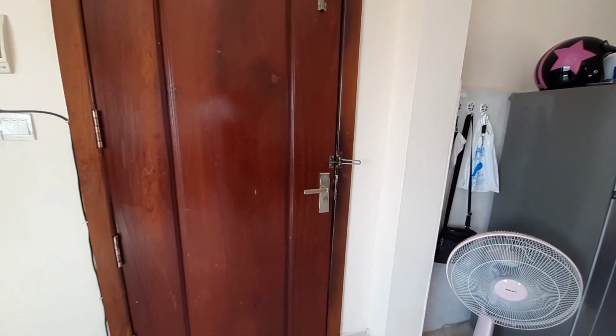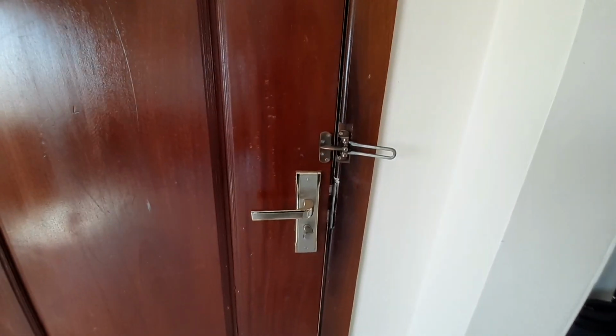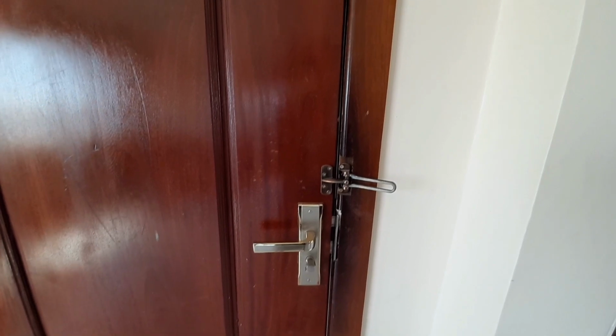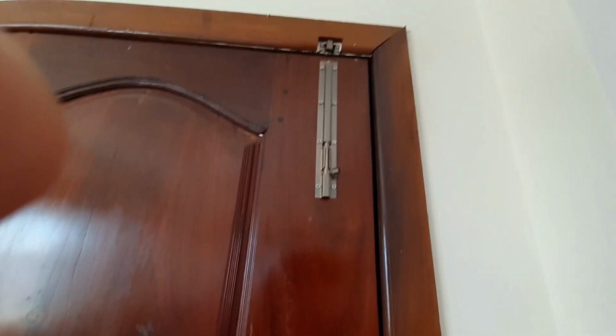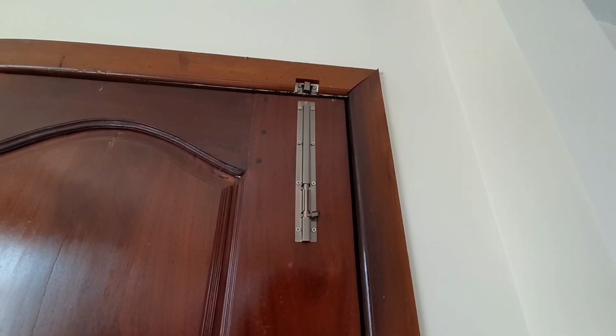So now we're inside. That's the back of the front door. See, it's got quite a bit of security. It's got three-phase deadlock. It's got the hotel flicky thing, and it's got a big slide bolt as well. It's really stiff, so we don't use that one.